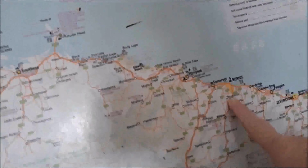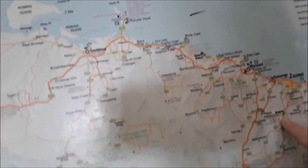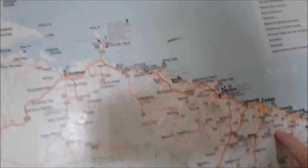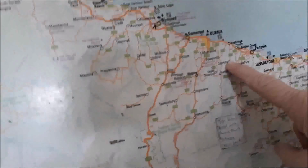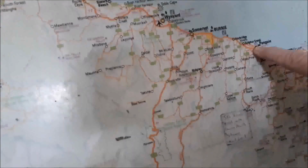The map of top of Tasmania. And where are we? There's Bernie. Ridley. Now where are we? Here. That's where I am. See, there's Bernie. And I'm here. My friend Denise, she lives over here.